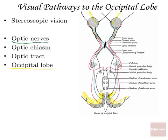And remember, if you saw the nervous system lessons, the one on the brain specifically, there's the visual cortex that allows you just to be able to see, and then there's that association part that allows you to make sense of what you're seeing. But this is how the visual pathways get from the eye to the occipital lobe.